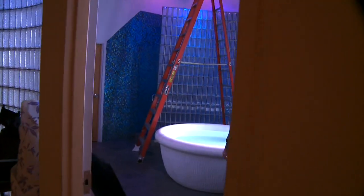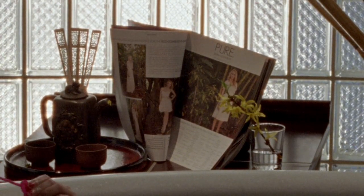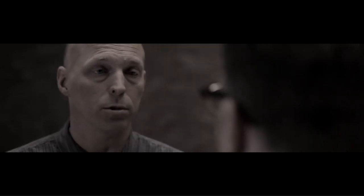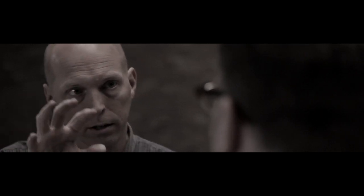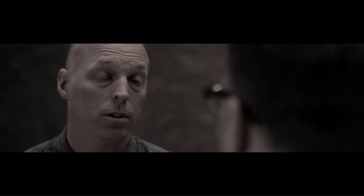Tell me about this resolution test. What we did for a resolution test was we used the bathroom scene, and essentially we refocused for the magazine you saw in the background and blew it up to 360% or something like that. For the 2K, it's huge. And we're looking at the type in there. You'll see when you watch it, the resolution of these different cameras becomes apparent.